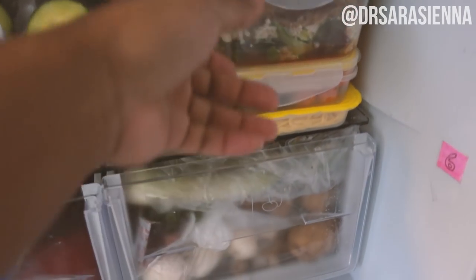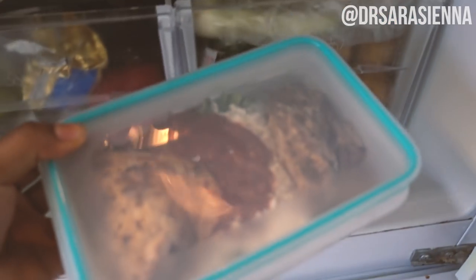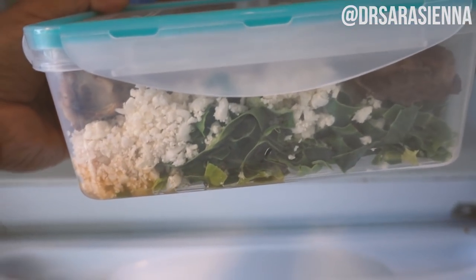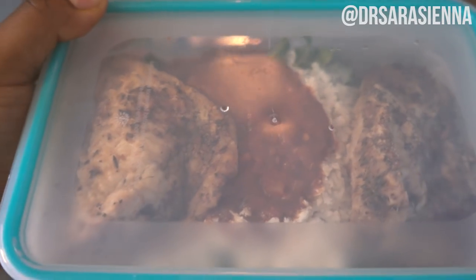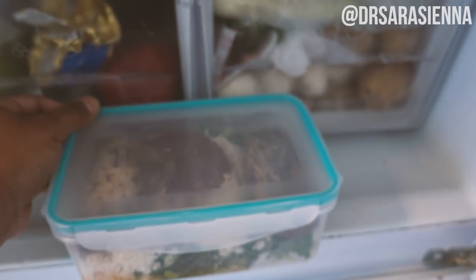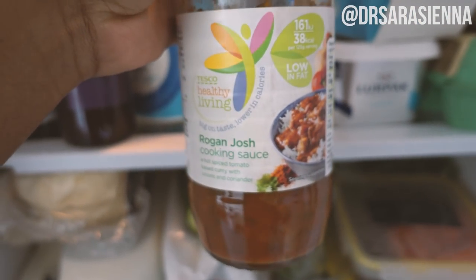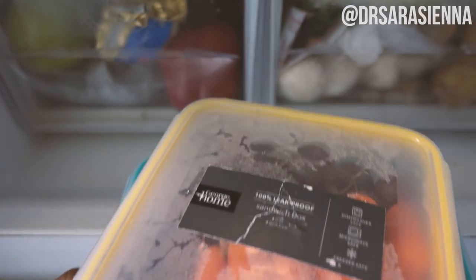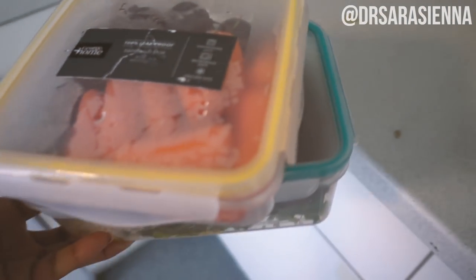Then I'm also going to grab my meal preps from the fridge. So this is going to be my lunch. I've just got a meal prep of couscous rice, some greens and some kind of sauce. I can't really remember what sauce it was. Oh wait, there it is. Some Rogan Josh cooking sauce. And then I've got my snacks, which are just some carrots because I love carrots, and some grapes. So I'm going to grab those from the fridge, all prepped out, and pop them in my bag for today.